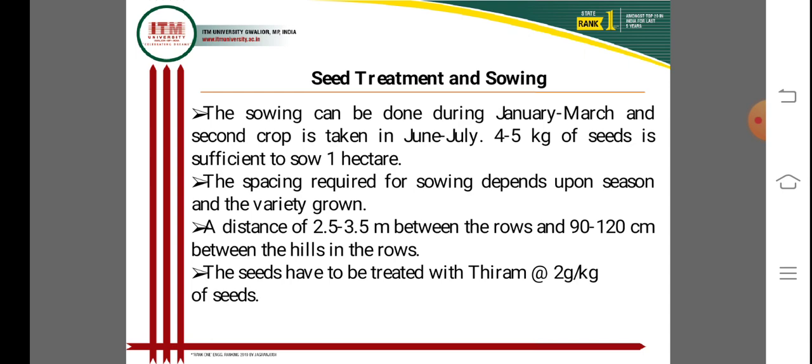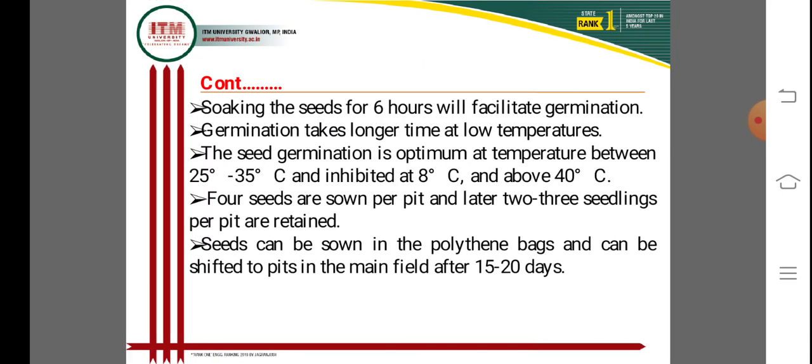Very important for starting healthy plants will be the seed treatments, which are important to the fitness of the plants. A seed treatment like soaking of seeds for 6 hours will facilitate germination.